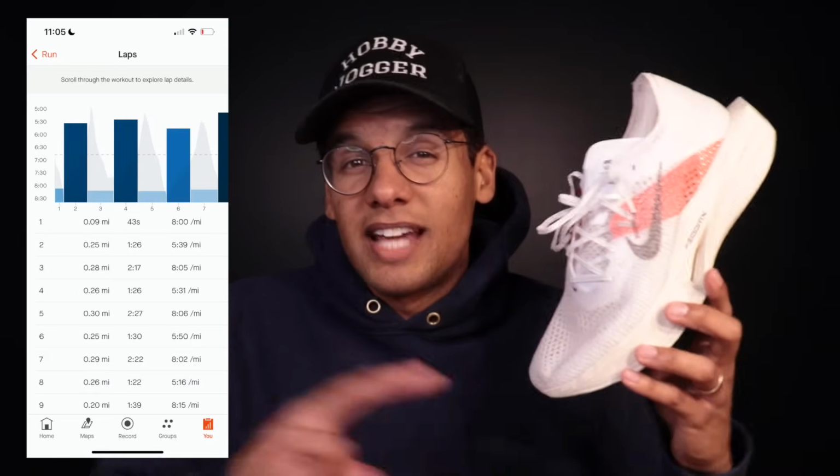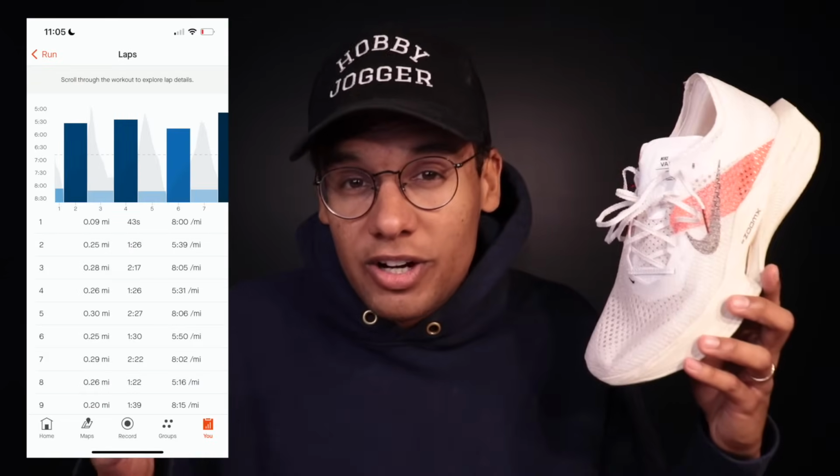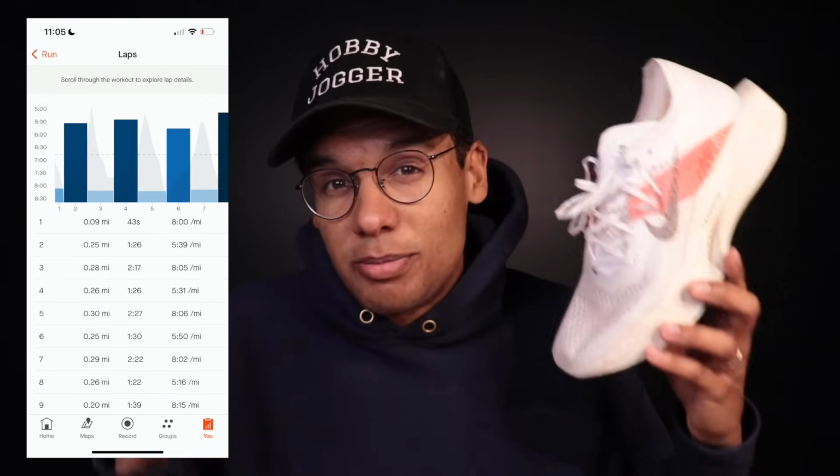The one knock that I have against it is if you are bigger, ZoomX can feel a little bit unstructured and a little bit too soft and squirrely, but there are some firmer shoes on the market, and that is where the Alphafly 3 comes in. That's a little bit of a firmer option than this guy. So my last rep in this, I hit my second fastest time of the day, which was a 5:16, but this shoe felt great at all of those paces, and this is still my number one pick for race day, no matter the distance of the race, unless it's an ultra or off-road.